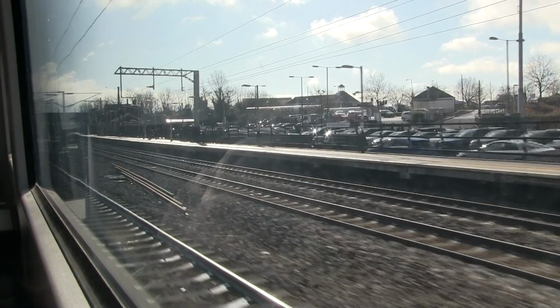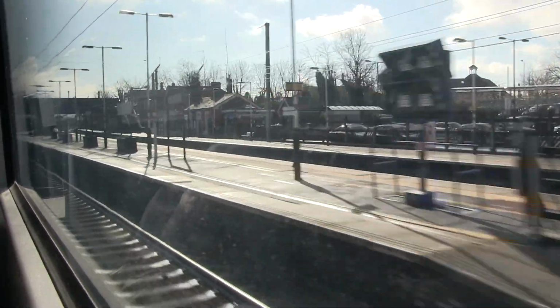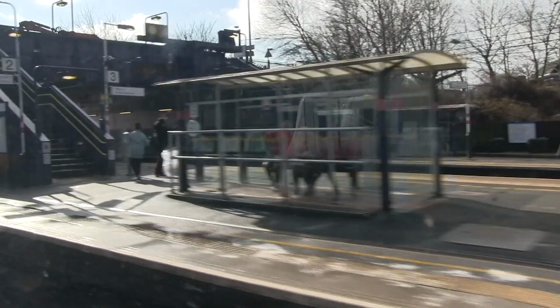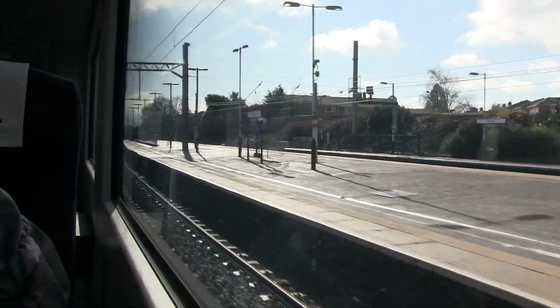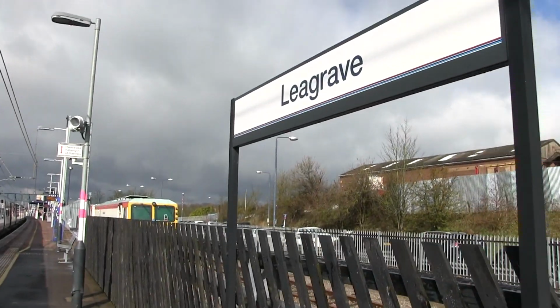Right, this is Flitwick, where we were last year sometime, nearly a year ago, weren't we? And there's only one platform that's accessible for wheelchairs here, that far platform, which they hardly ever use for stopping trains. They tend to use these two platforms here. Slow lines and main lines aren't used except for expresses. Right, welcome to Leagrave, it's another tick.